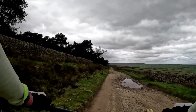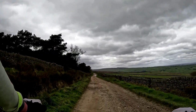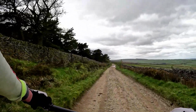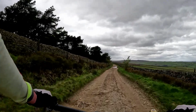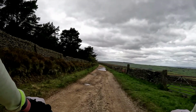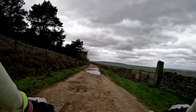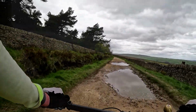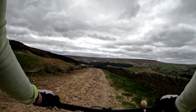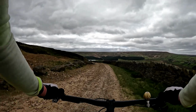Certainly a chilly day. The thermometer was reading 4 when I set off at just after 9. But there's a northerly wind that's making it feel an awful lot colder than that. Look, interesting, sandy and fairly big stones to roll.